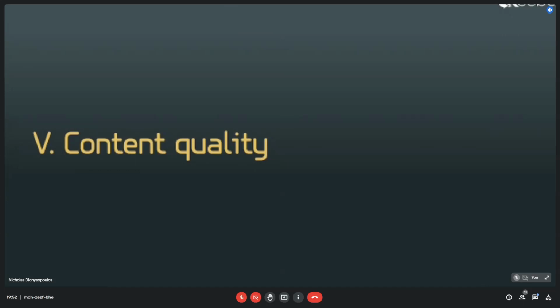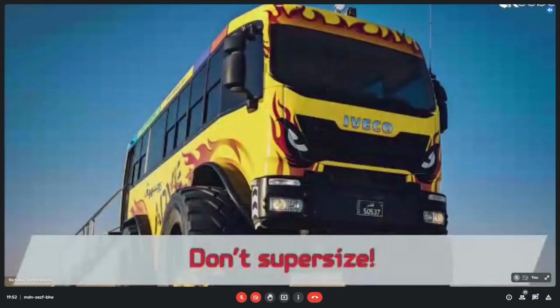And finally, a few words about content quality or how to make the content of your site better for the actual humans that are going to visit the site, not just the machines that are parsing it for search engines.